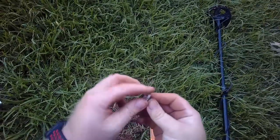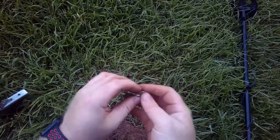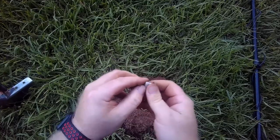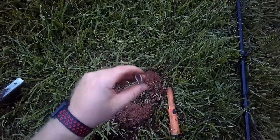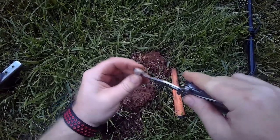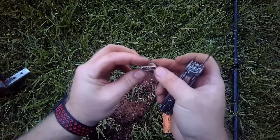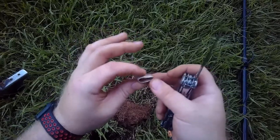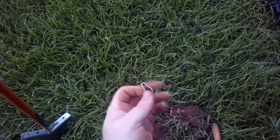Hey, looks like we got a silver ring. Pretty sure that's silver. It's got some weight to it. I can't tell if there's a mark in there or not, but we'll get it cleaned up and get a better look at it. I'm about 99% positive that's silver. Awesome.